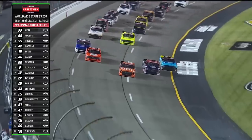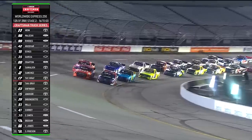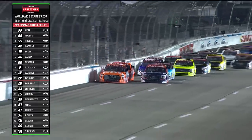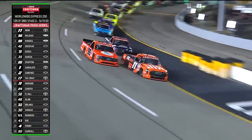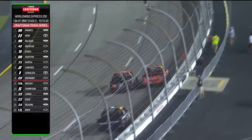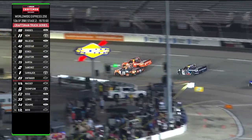Look who's looking. 3 wide. Are you kidding me? They're trying to get there. Majeski, Rhodes, Carson Hocevar has entered the conversation after starting in the rear. How about Heim going to pull over and block the advance of Majeski? Look at that strong run for Rhodes. Ben Rhodes, you said it, loves that high lane. Trying to power around the outside of Heim.